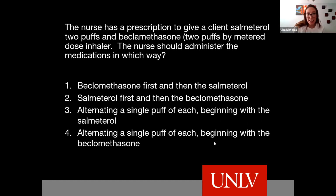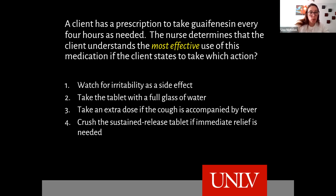Okay, so 97% of you were paying attention to the last question, because this is literally the same sort of question asking you the same thing. How are you going to give this medication? And so salmeterol is different than the one noted before, but the beclomethasone is still the anti-inflammatory. So that's going to come second after we provide the salmeterol, which is going to be the bronchodilator. So number 2 was your answer.